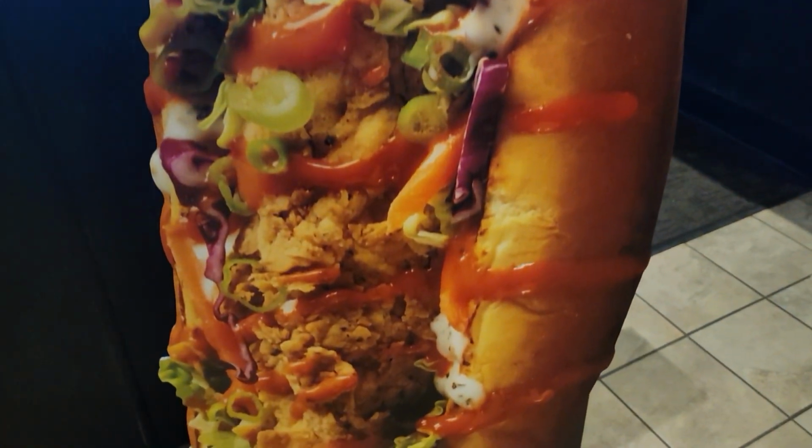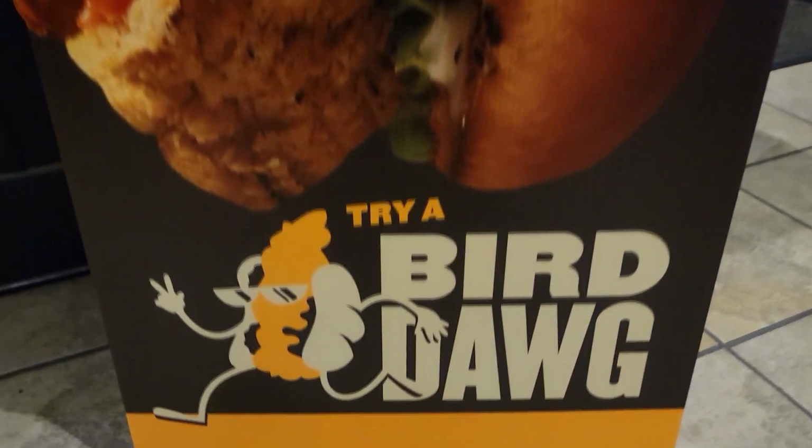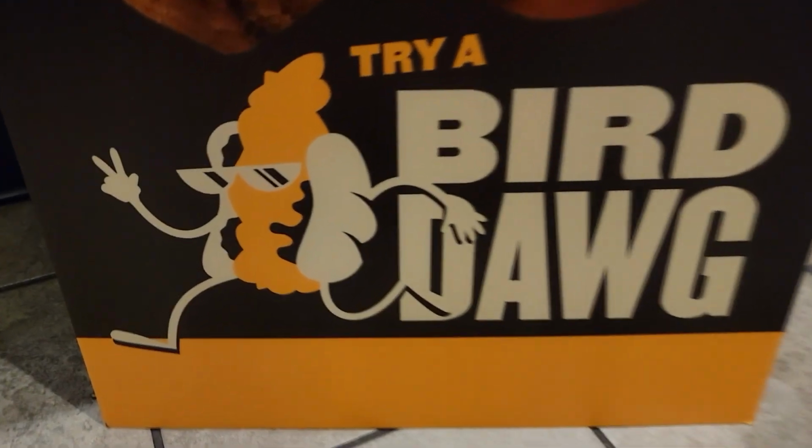So what Buffalo Wild Wings is doing is putting chicken tenders on hot dog buns and loading them up with a bunch of stuff and calling them Bird Dogs. Get it? Chicken hot dogs on the hot dog bun.